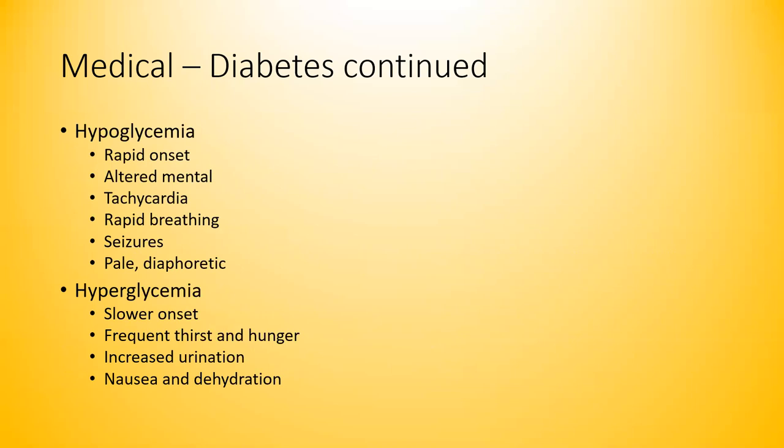Hypoglycemia versus hypo versus hyper. Hypo is usually rapid onset. They haven't eaten. They've had a stomach bug and they've been throwing everything up. It usually has tachycardia because your body's trying to get sugar around as fast as it can, even if there's no sugar there. Usually some sort of pale, diaphoretic, they'll have a diabetic seizure.